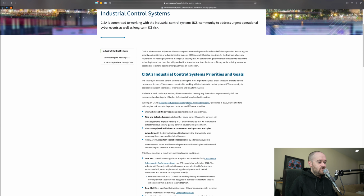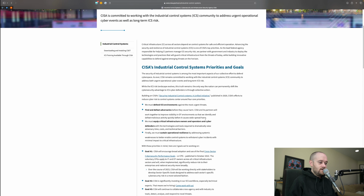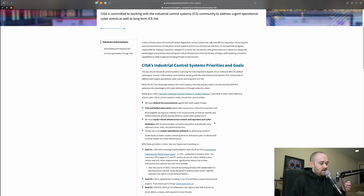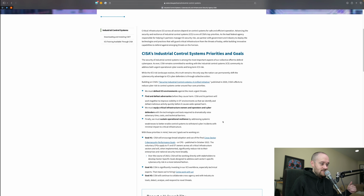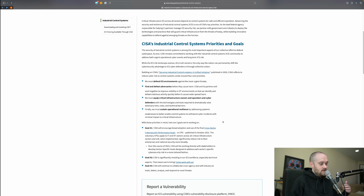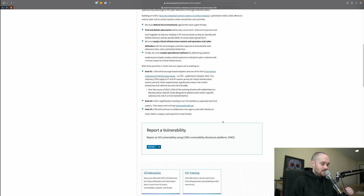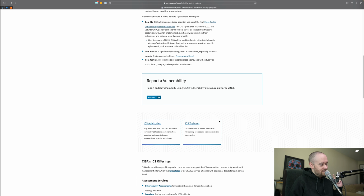You can see here their goals at CISA. They want to defend the ICS environments, so the industrial control system environments, give you information about adversaries and how to defeat them, keep you resilient to weaknesses, and make sure that you're up to date and you don't have any active vulnerabilities. That's the key thing. That's the thing that I really wanted to highlight here.